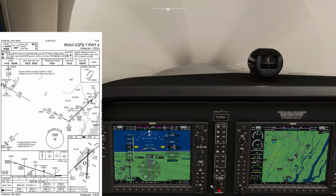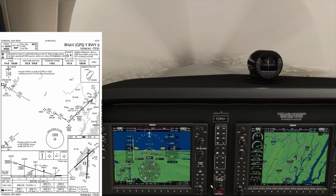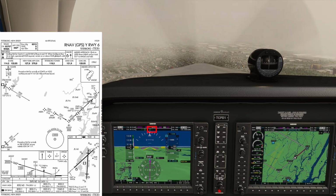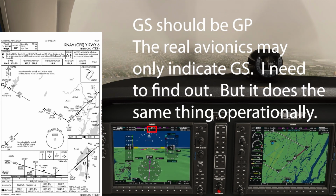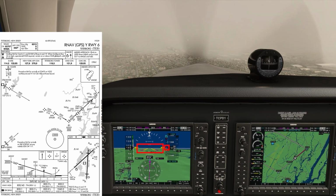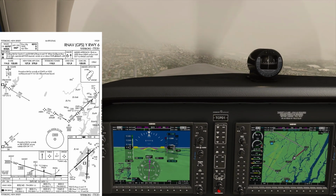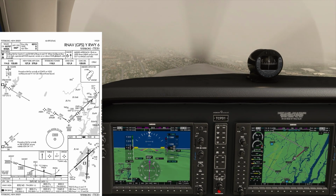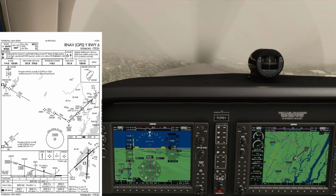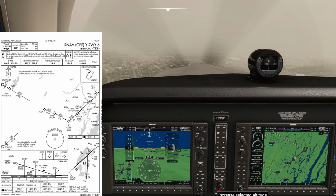Once we press approach, you can see GS appear in white. And once the glide path centers, GS will move over to the left and turn green. Now the flight director is following the glide path. I now have full flaps and gear down, and I'm aiming for 90 knots indicated airspeed. We want to be established, gear down, full flaps, and our approach speed prior to glide path or glide slope intercept in the event of an ILS.